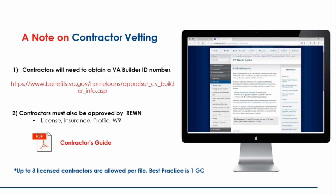So let's talk about contractor vetting on a VA Reno loan. Again, I mentioned that all contractors, whether they are a new home builder or just a home improvement contractor, need a VA builder ID number. So they need to navigate to the VA portal, fill out the necessary paperwork and submit that to the VA, and within the week, they should have a VA builder ID number.